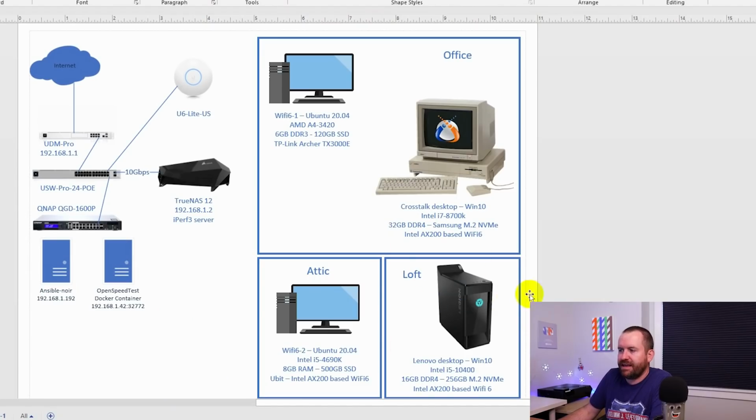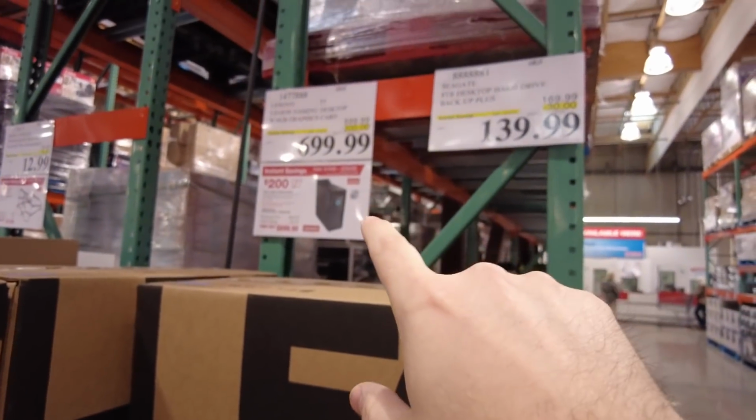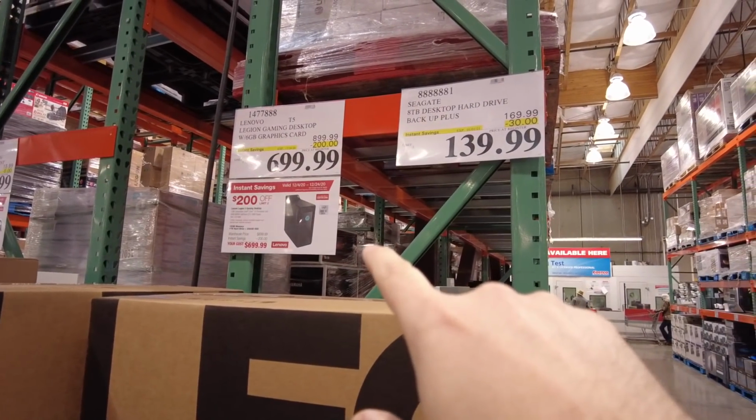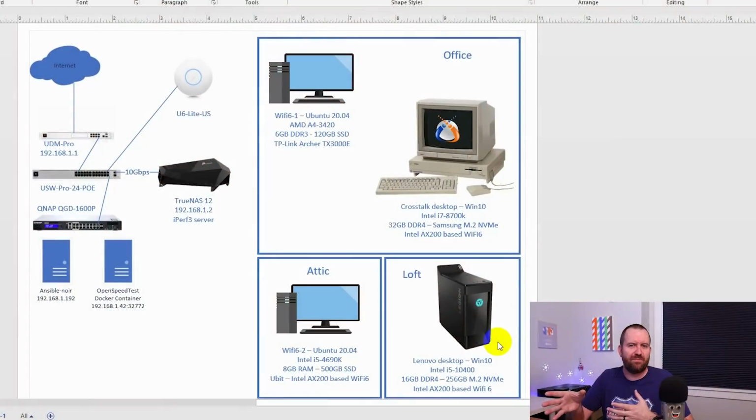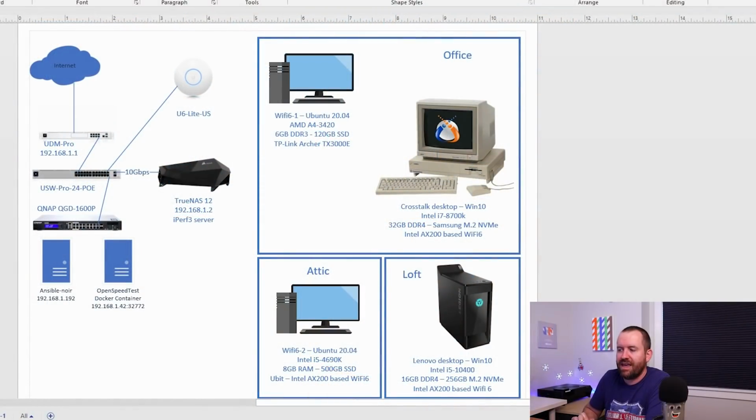The final system that I have, some of you guys might recognize if you watch the channel. This is a Lenovo desktop. This is the one that I bought at Costco a few weeks ago when I was looking for a Wi-Fi 6 test machine. I ended up keeping it because I didn't have enough machines when I had to rule out all of my mini ITX machines. I decided to just keep this one, and we're just using it as a Windows 10 desktop. Right now, it's being used to test Wi-Fi 6. That is an Intel i5 10th generation 10400 chip, 16 gigs of DDR4, and it has a 256 gig M.2 NVMe drive. All right, there we have a look at the full test environment.